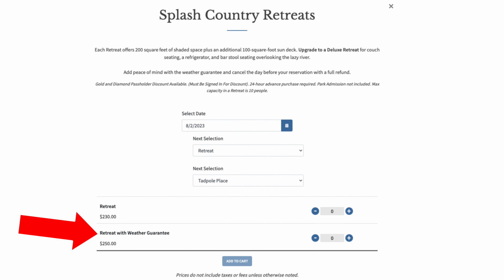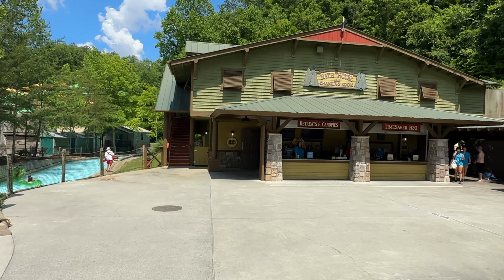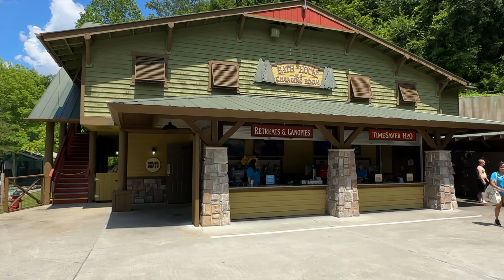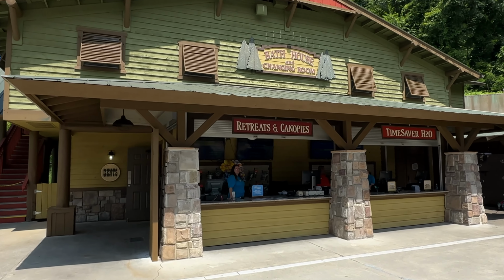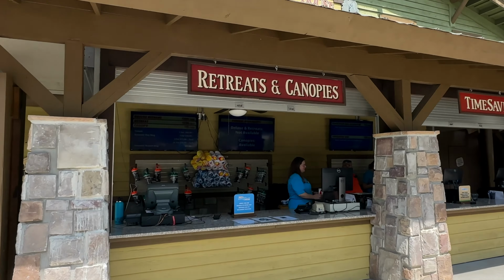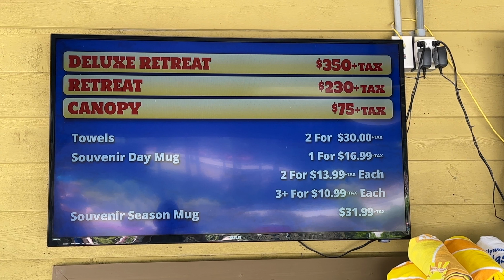As you first enter, you're gonna take this first right here and you will see the bathhouse and changing room. You'll see the retreats and canopy sign. That is where you're going to head. If you don't have a reservation, you can always walk up here and see if there's anything available. Here is a look at the 2023 pricing. Canopies are $75, retreats are $230, and a deluxe retreat is $350.